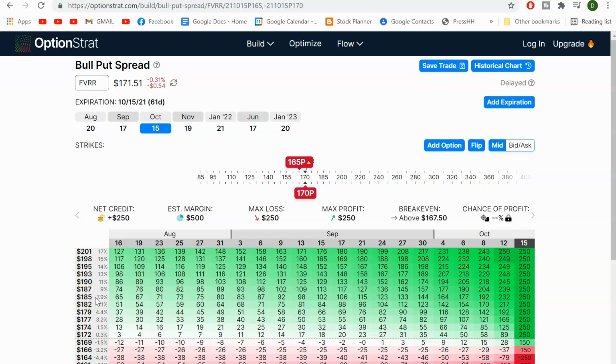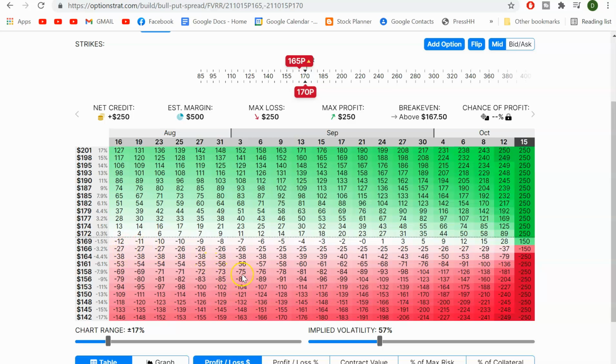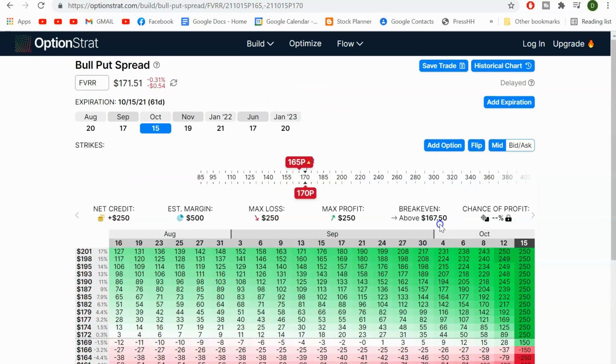So you can get out for a little less, but with only a $500 investment, this is about 8% profit in about 10 to 15 days. That's sweet trading, if it goes our way. If it doesn't go our way and it goes down, you can get out in 10 days for around the same amount. So remember 167.50.